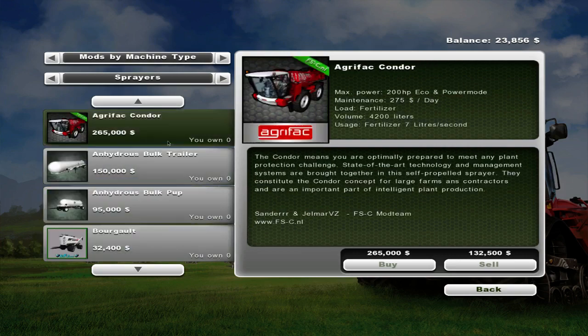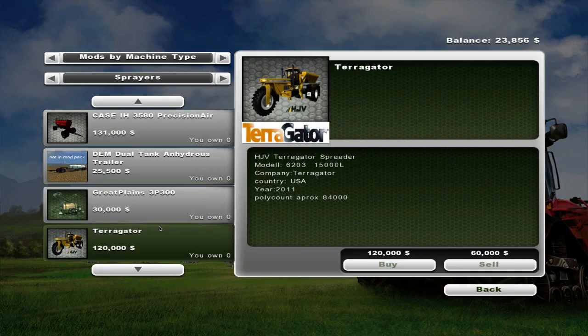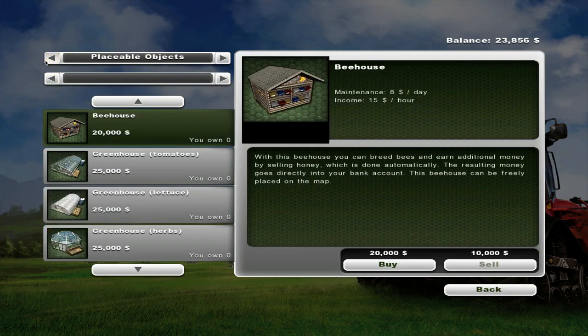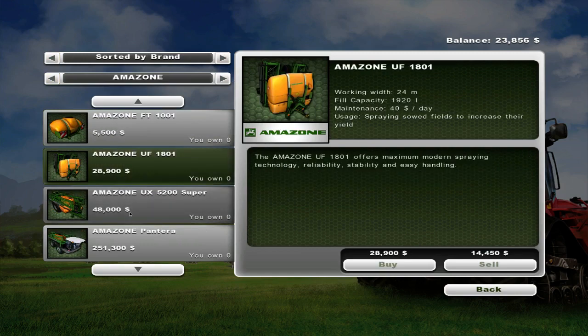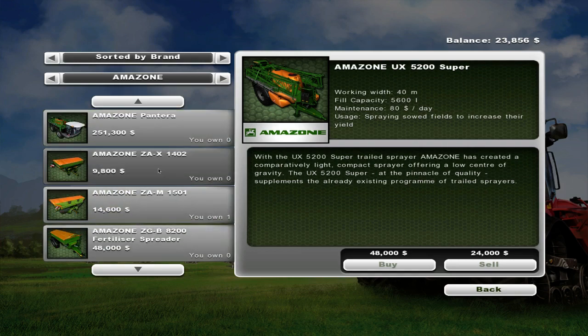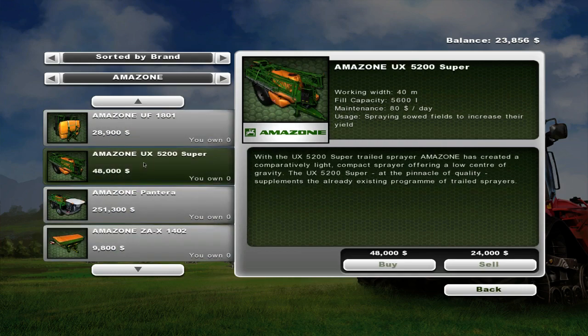What else do we have? This will do... That's a bit expensive. What else is there? And that's too expensive. Oh, that's cool. Could do this. The only problem is this isn't that wide. I'm not gonna lie to you. This is only 24 meters. And if I show you the in-game sprayers, for example, this one is the same working width technically, and this one's 40 meters. And that's only $48,000. Just to give you an idea, that's why I'm a little reluctant. I'm like, well, that does 40 meters, and this does 36. I don't know.